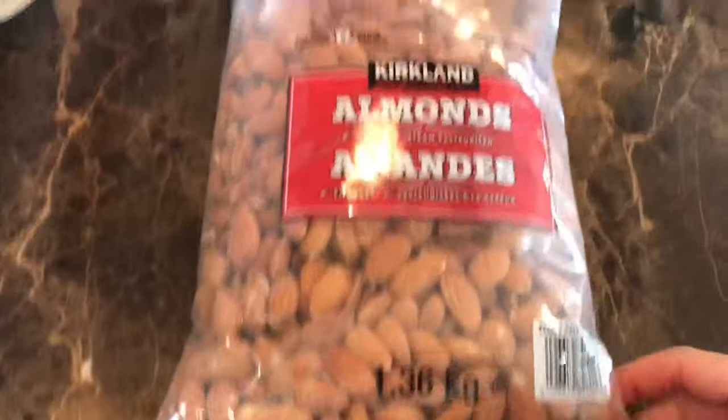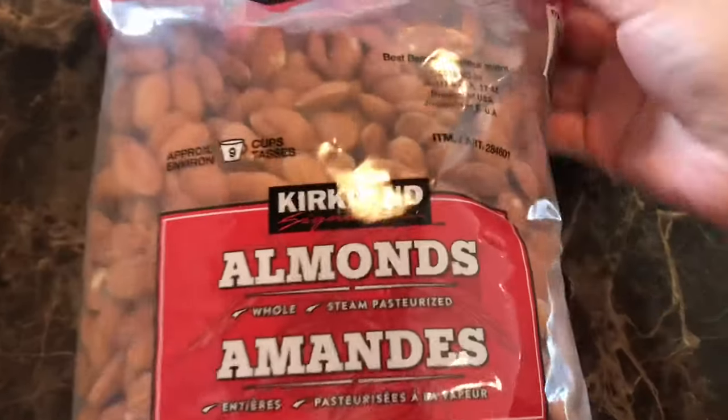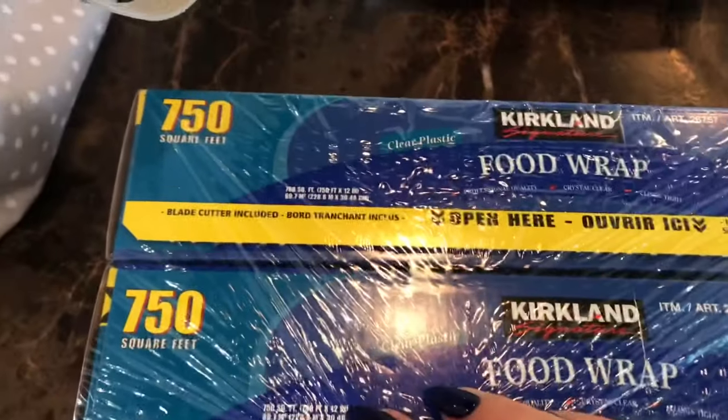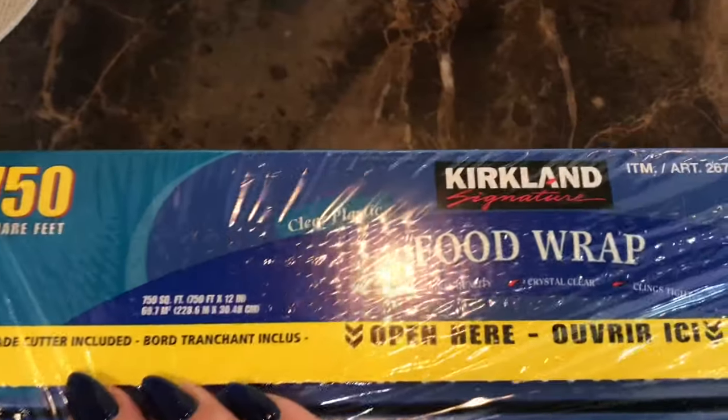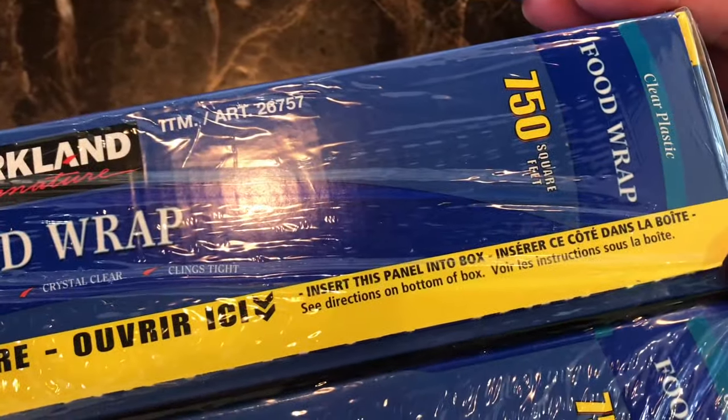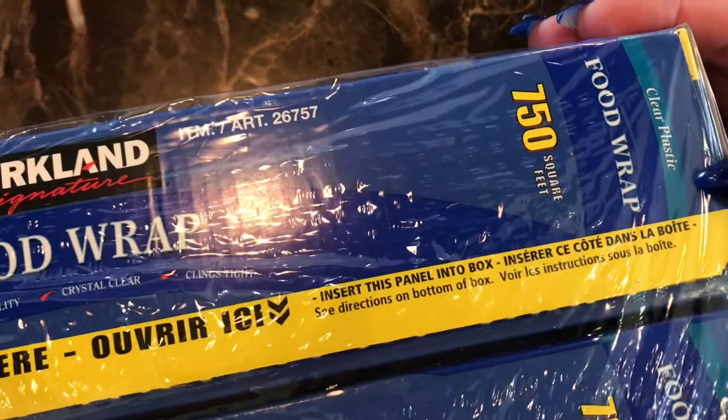This is a staple in our house, 1.3 kilograms for just almonds. And these ones are good till the end of the year, and they're $17.99 a bag. Oh, and then the Kirkland brand, this is my go-to for food wrap, plastic wrap. I definitely love having this. This will last me probably a decade, the two rolls, but I finally ran out, I think, after maybe having these two for 6 or 7 years.